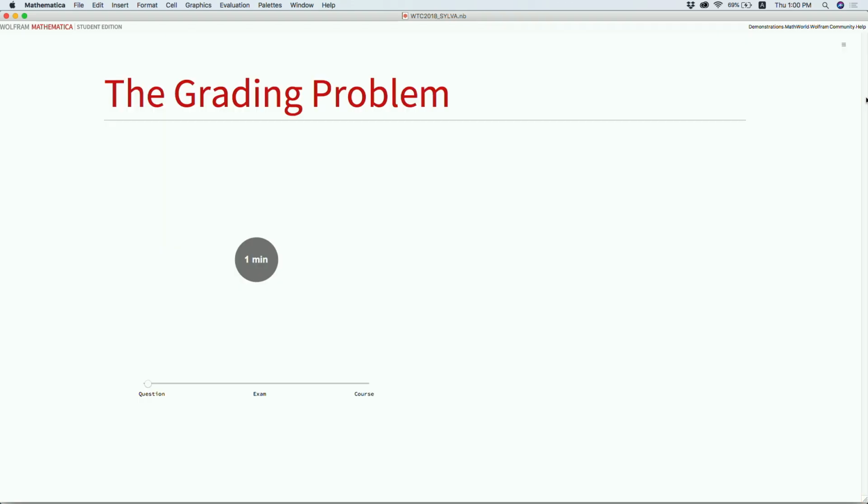So the first thing I want to talk about is at the university, we have a grading problem. And it's not just at the university. I think it's a problem for all educators. Consider, for example, grading a typical final exam: this could take 1 minute per question. So quite simple, quite easy. But then one final exam is 20 questions, so 20 minutes grading one exam per student.